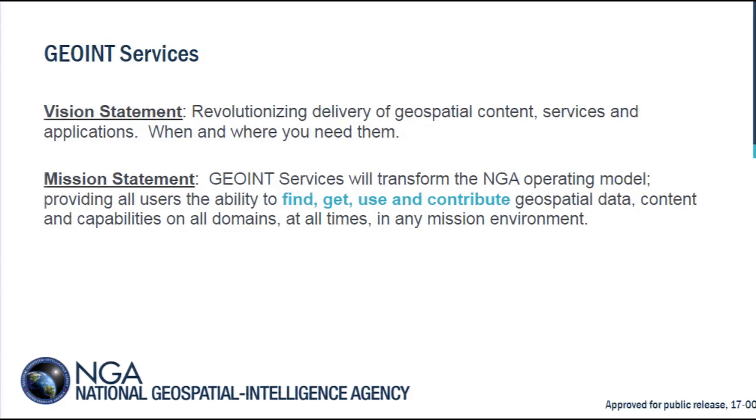From a GeoInt services perspective, that's the effort that I'm with. I basically work the mission side of GeoInt services. So I work with all of our customers and say, hey, when we deliver stuff to the cloud, what does it need to look like for you? What are the things that you need from NGA to accomplish your mission? And so basically, I help drive our vision and mission to deliver tangible results.